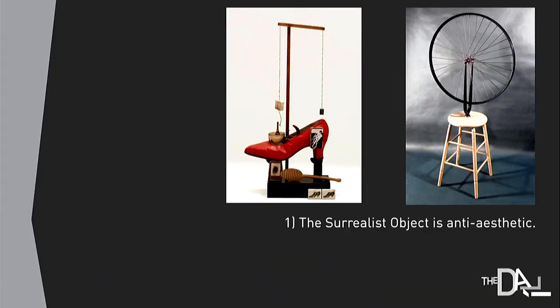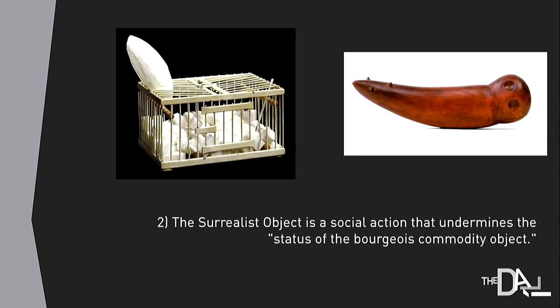And just to review the four key points: first off, surrealist objects are non-aesthetic, not based on beauty, definitely based on the need to be created but not to be enjoyed. The second idea, they create or imply social interaction and exchange by basically attacking the status of the bourgeois commodity object. So objects that are part of our daily life that we purchase in stores are sort of in war with the surrealist objects. The surrealist objects are trying to replace them.